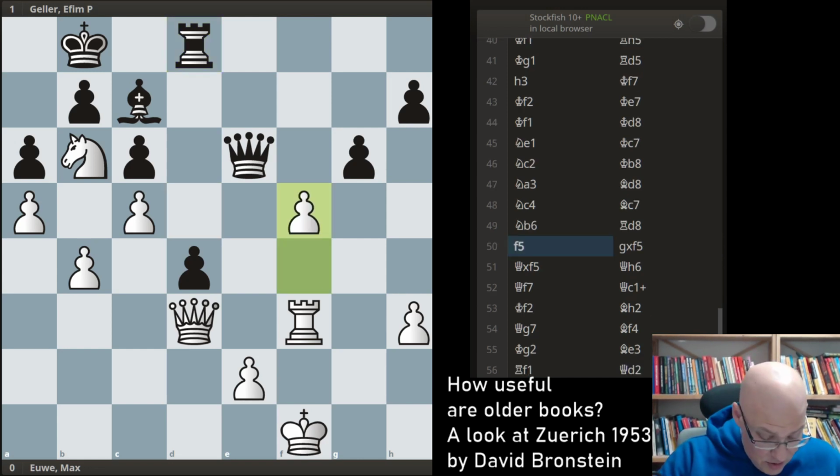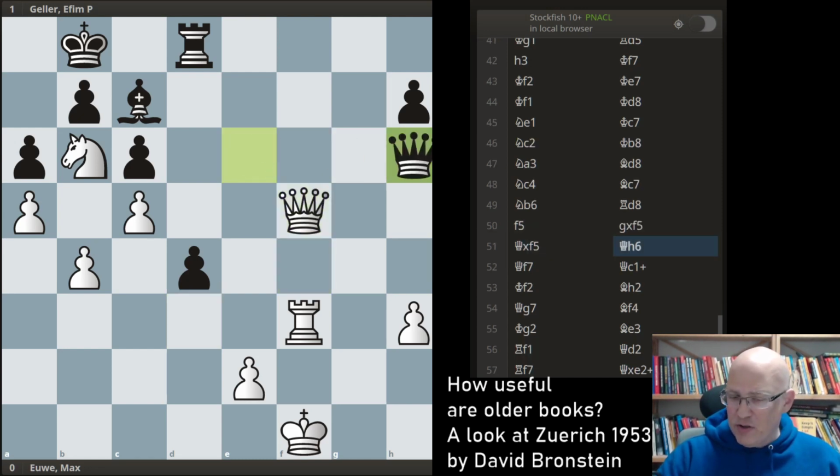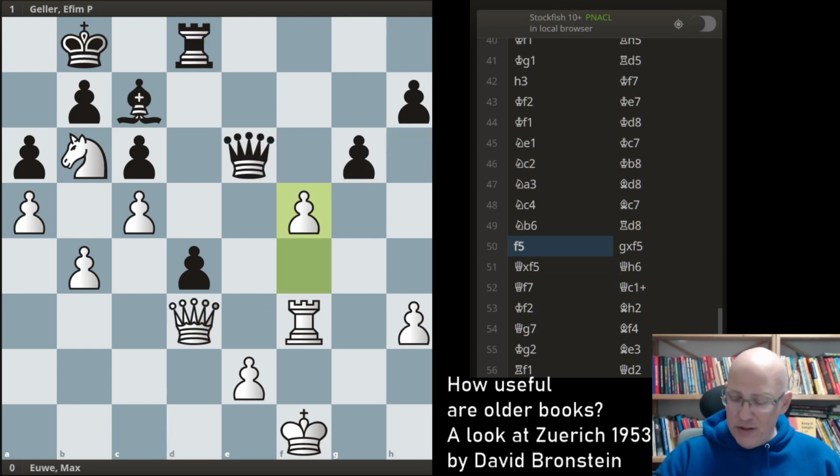And this move isn't given any annotation. f5 is just a move without any text to it, or question mark, or whatever. Yeah, f5, g takes, queen h6, and now the threat of queen c1 check connected with rook g8 wins the game immediately. This is a completely lost position now. So f5 is a double question mark move, and this is not annotated.